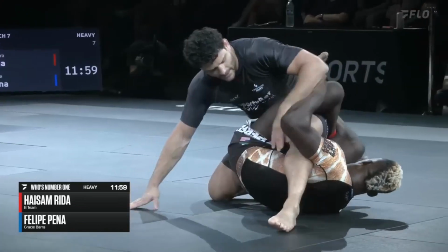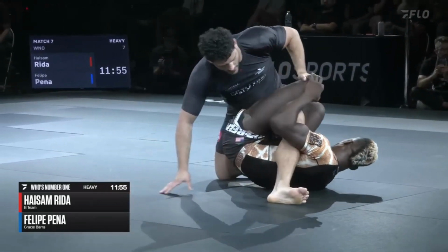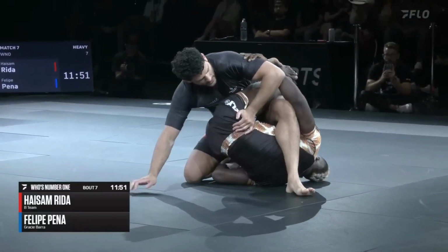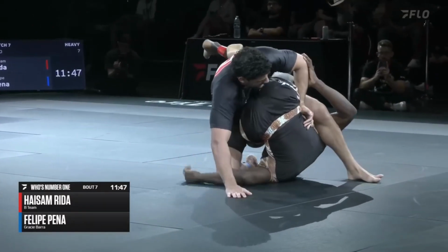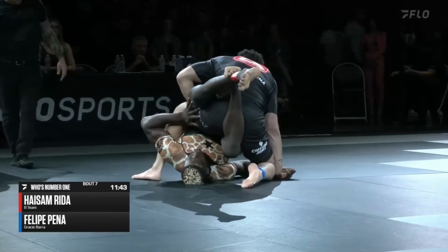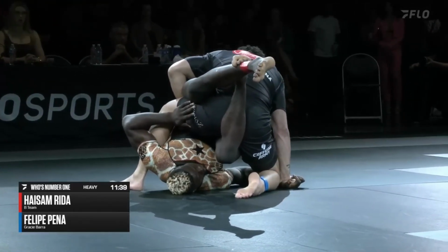I know Felipe really likes 50-50. I saw him use it a lot to try to counter a lot of Gordon's attacks to kind of resist getting past. He would put Gordon routinely in 50-50. But Haisam actually has a real shot right here to actually do something.